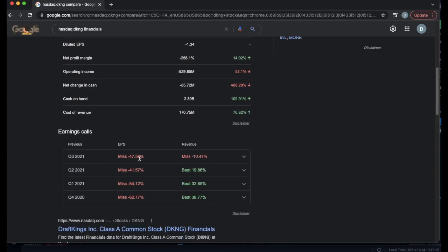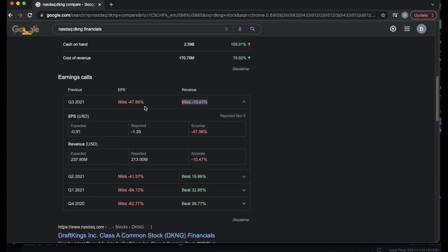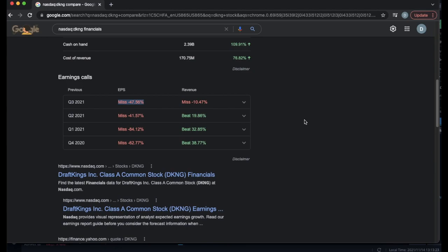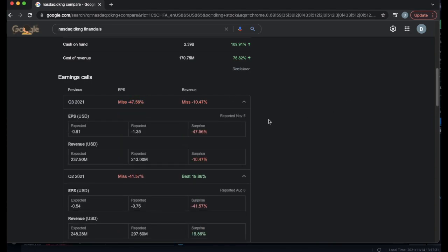And looking at their earnings call, they missed revenue by 10%, and they also missed earnings per share by 47%, which is not good, obviously. But you expect that out of a growing company. When I compare them to the previous years, they are improving. They're getting there, but it's just going to take time. So it's a company that if you're going to swing trade, you really need to be patient with.